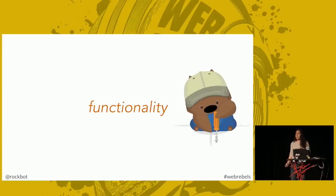So functionality. What is the point of functional code? It's basically to make sure that your code does what it says it's supposed to do, right? That's the whole point of having code. You want it to do something. So in order for it to be functional, it's got to do stuff.